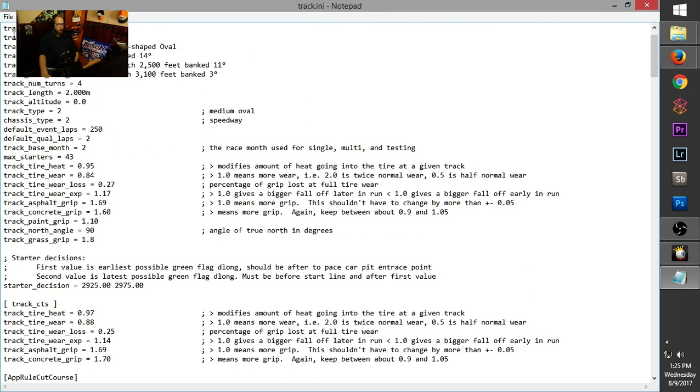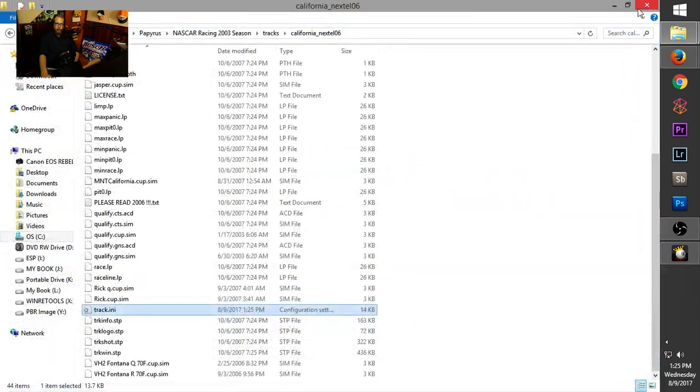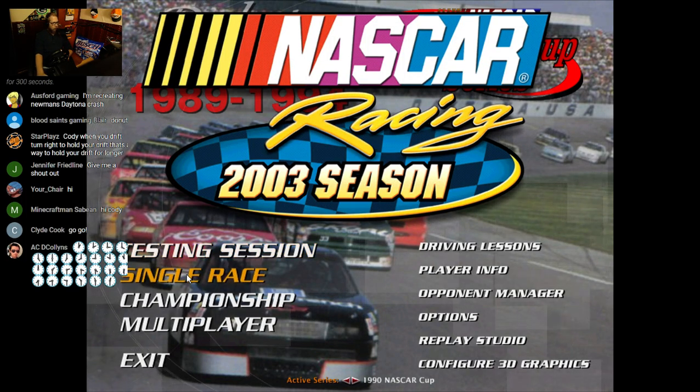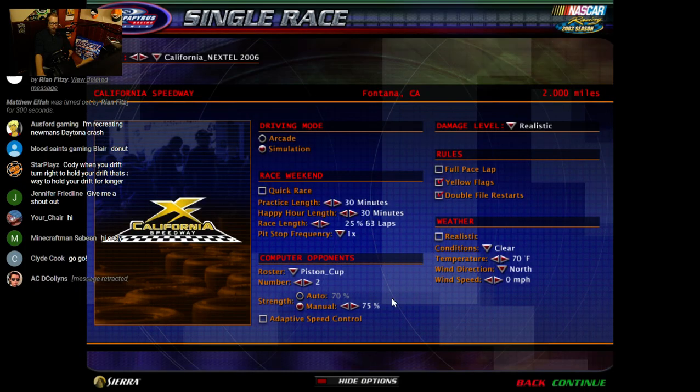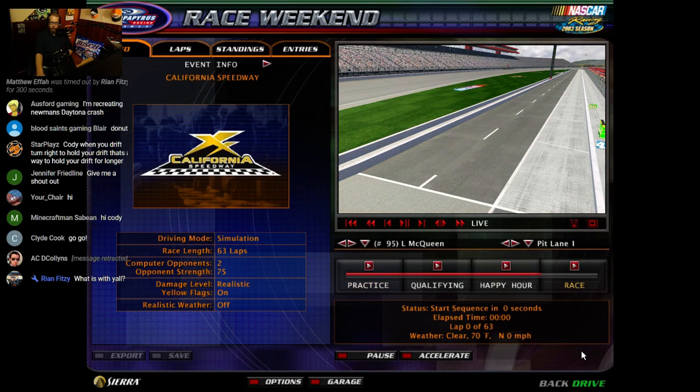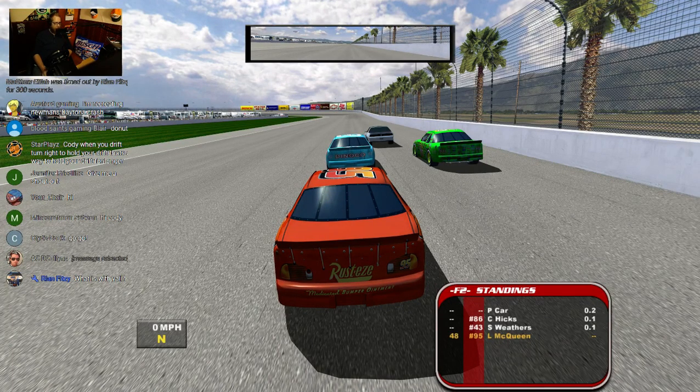Alright. So let's see if doing that does anything. Exit out of here. Load the game back up. Is the chat frozen? I can't tell, but just to be safe, I'll hit refresh. Alright, and just right back into the same settings we had before. Actually, let's see if turning the grip up a little bit helps power through the drift before we turn the computer difficulty down at all.